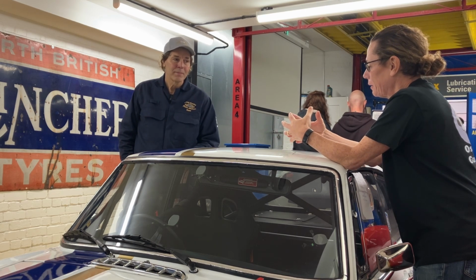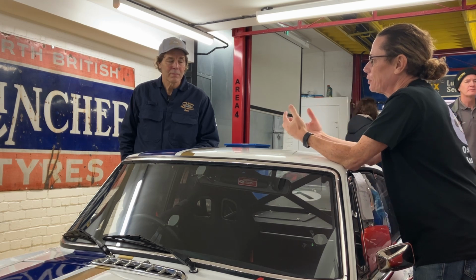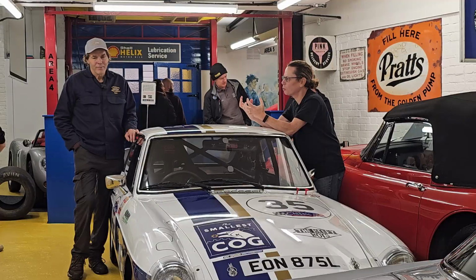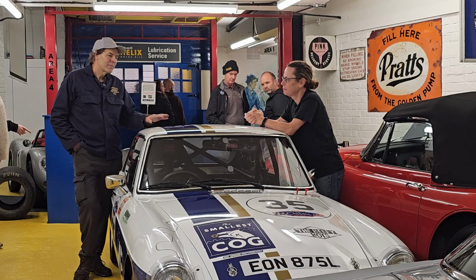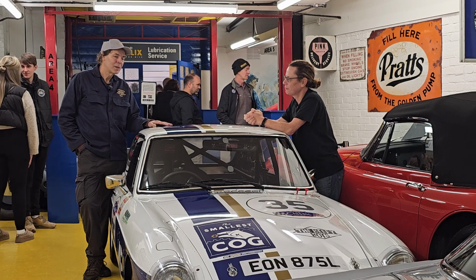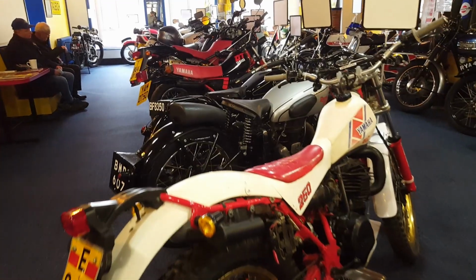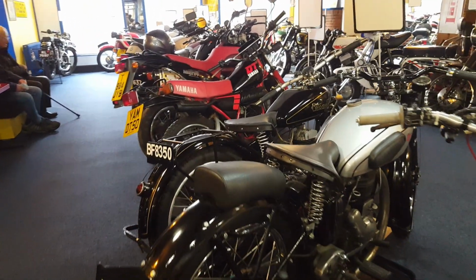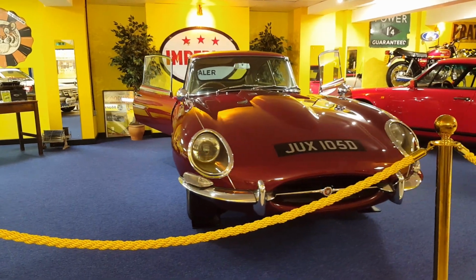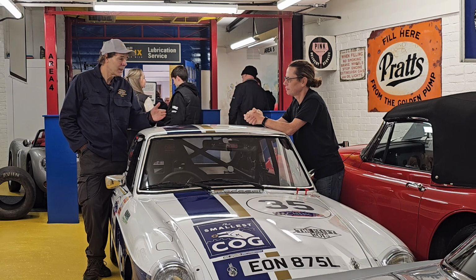And the other thing we talk about, what is for you the essence of the collection you're trying to put on here? Because obviously different museums do different things. What's the core of what you're trying to offer here? Okay, I wanted a museum that's for the people, not a museum for Pat Hawkins. It's a museum for everyone. So therefore, I didn't want to put cars in here that is all about myself. I wanted to put cars in that other people can relate to.